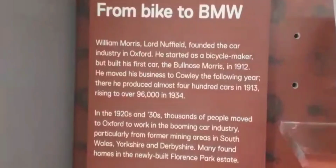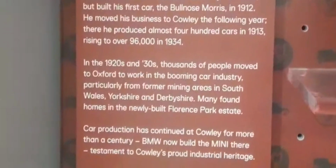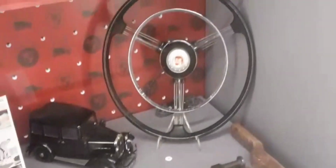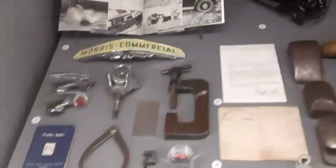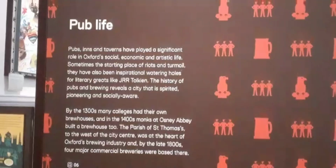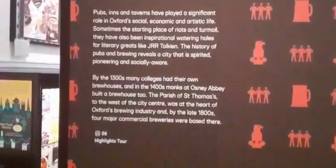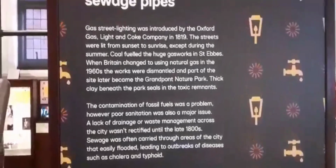From bike to BMW. The old steering wheel. You can listen to car factory stories by listening to the earpiece. Story of pubs, quite often a place of riots and turmoil. Keeping the streets lit at night.